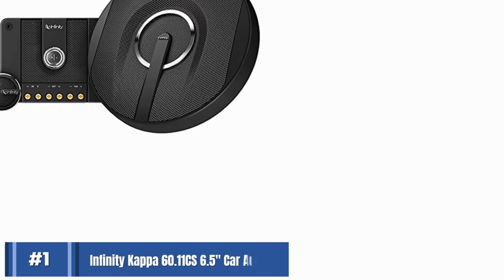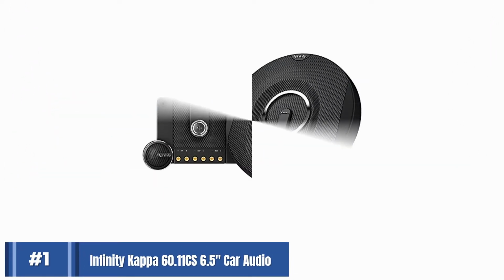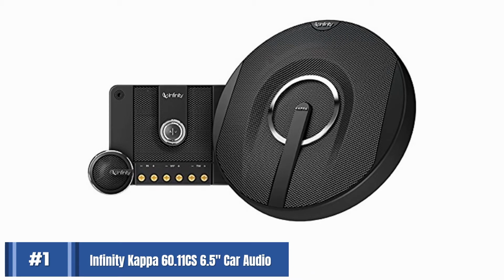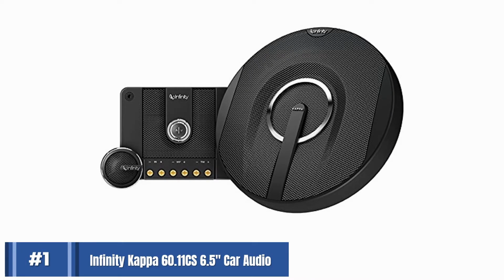Infinity Kappa 60.11 CS. These 6.5-inch two-way car speakers have a 2-ohm impedance level that makes them more energy efficient. They also feature a 93-decibel carbon-injected fiberglass cone that can cover a broader area than most of its competitors, offering a 45 Hz frequency. The flexible, edge-driven dome tweeter offers a 35 kHz frequency, and each speaker can cope with around 270 watts of power. This product provides excellent value for money and is perfect for shoppers on a budget.